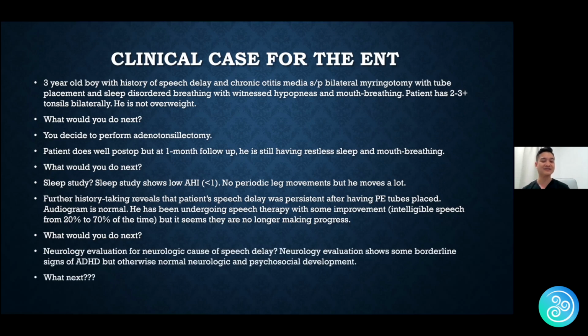Right? So the neurology evaluation for a neurologic cause of speech delay shows some signs of ADHD, but otherwise normal neurologic and psychosocial development. This is really common. But there's not a neurologic issue for the speech delay. Well, what next? Oh man, speech delay. Just send it to speech therapy, right? But they've been in speech therapy for a long time already, prior to all this, and they're no longer making progress. Well, now what? That's the problem. Now you get stuck, and there's nothing to explain anything anymore. Well, obviously we know that there is.